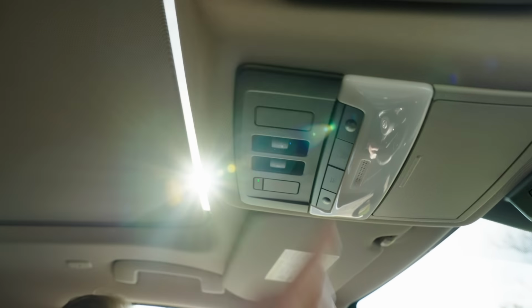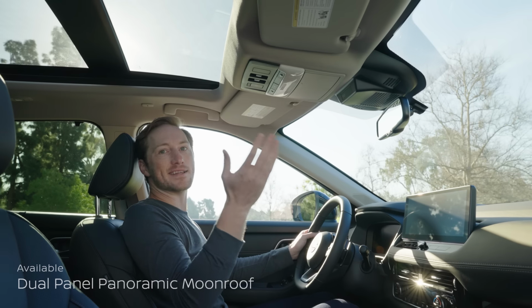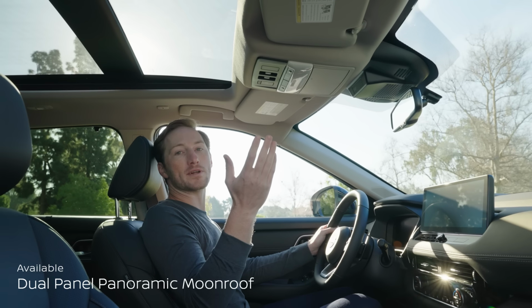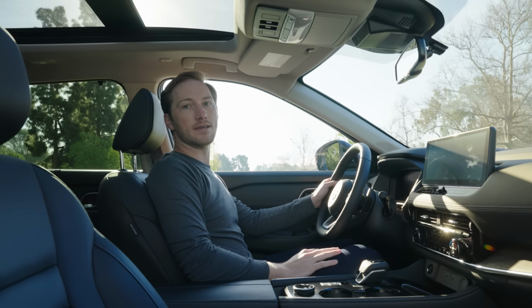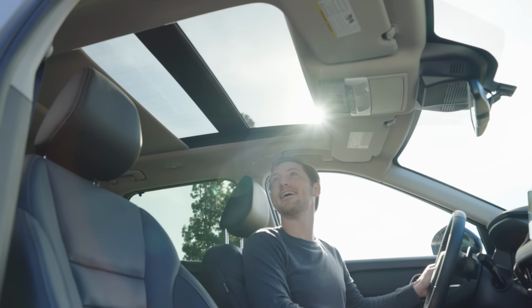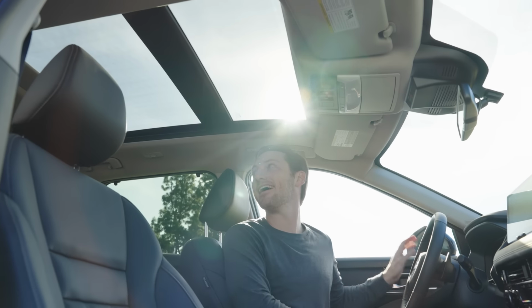Check this out. Hello. Look at the size of this sunroof. This is one of the bigger ones that I've seen, and it has a handy shade so you can decide just how much sun your sunroof has. It really opens up the interior, especially the second row, making it one of the best seats in the house.